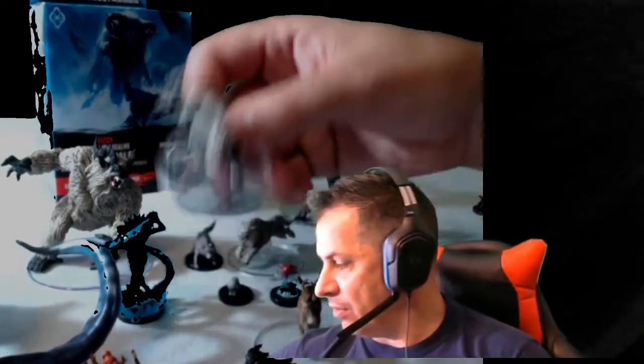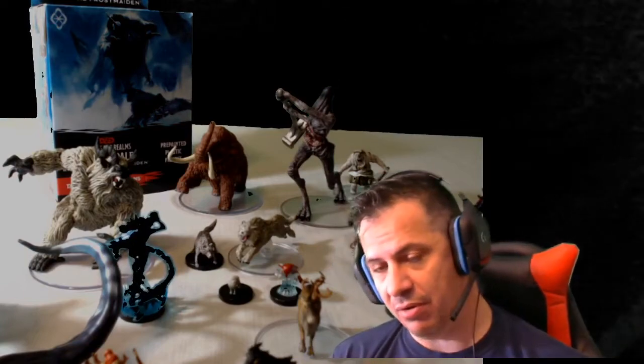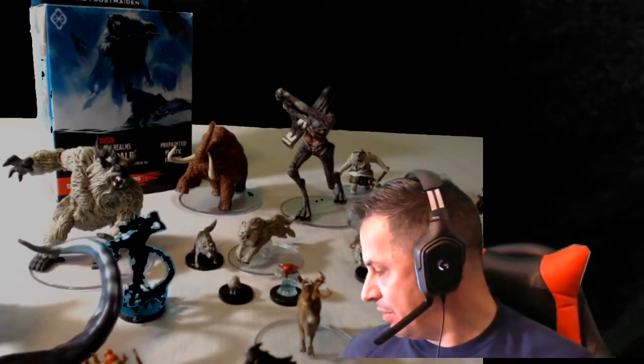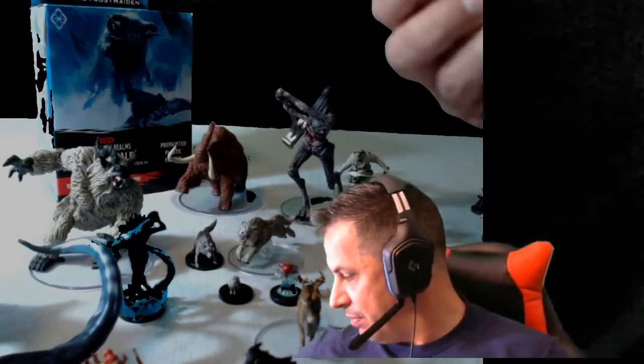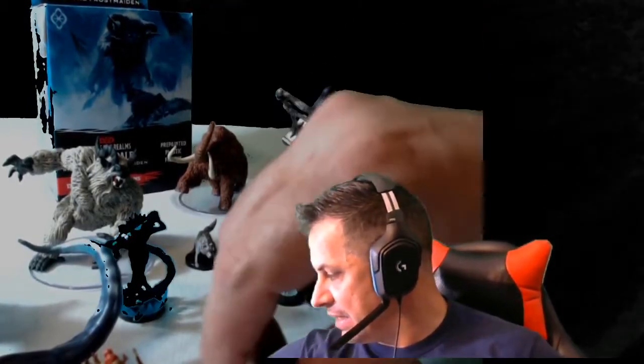I didn't have a lot of werebears, so that's pretty good. I had bears, so you could always use the bears as a bear, but I didn't have a werebear when he's in his hybrid form or anything. There's a nice big orc guy who's bigger than the rest of the minis. So if you put him up against a normal size mini like this guy here, and move some of these guys out of the way.